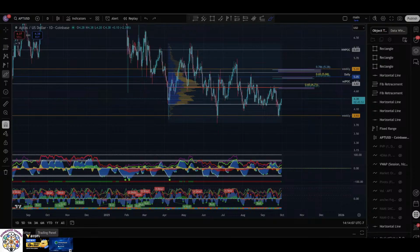Is there any other way to see spot buy with exchanges other than Velo? ZC, I'm not sure on that. I'm not the right person to ask on that.